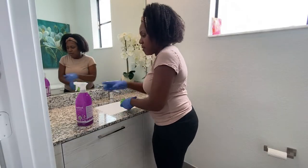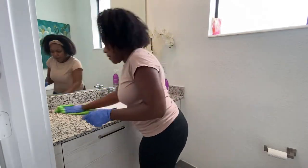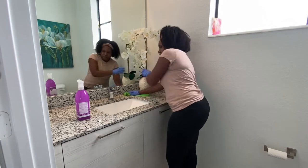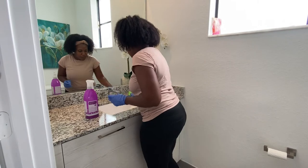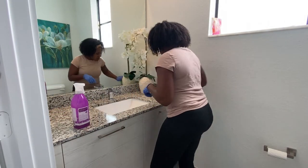Each time I clean my toilet, I usually wash the gloves so I am not cross contaminating. So I just show a short snippet of that to you guys to show that I am washing my gloves. That is definitely something to be cautious of when you're cleaning different areas.